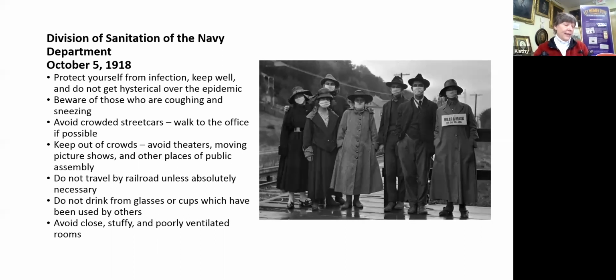October 5th, 1918, the Division of Sanitation of the Navy finally comes out with guidelines as to what you should be doing to try to keep yourself safe from getting Spanish influenza. It says, keep well, don't get hysterical over the epidemic, be aware of those who are coughing and sneezing, avoid crowded streetcars, that would be the equivalent of staying off of airplanes today, keep out of crowds, avoid theaters, don't travel by the railroad, don't drink from glasses or cups which have been used by others, and avoid close, stuffy, and poorly ventilated rooms. Again, this is 10 months after the initial outbreak that this comes out.